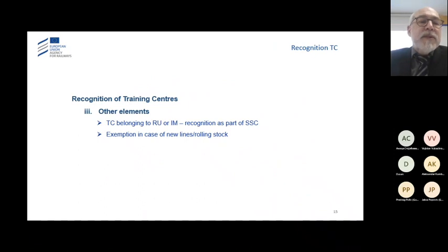The last element of this decision, there is a special provision for training centers who belong to companies in regard to the safety certification of the company. So there is a formal facilitation possible if a railway company would like also to offer trainings and to be recognized as a training center. They can apply for this recognition already in the frame of the application of the safety certificate. So there's a specific box you can tick, and then the assessing body, which is the NSA or the agency, we also do this work, will then check the requirements for this training center in frame of the SMS assessment.